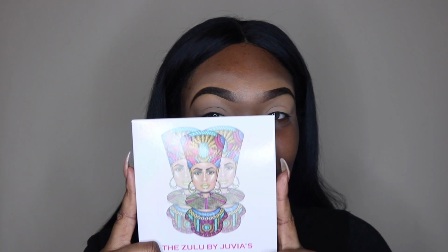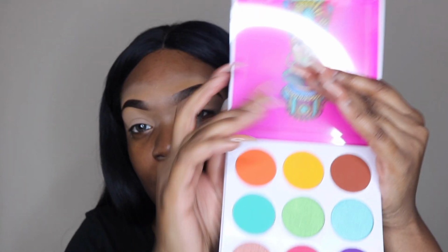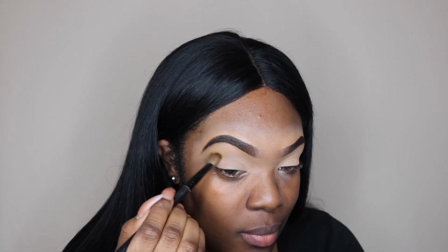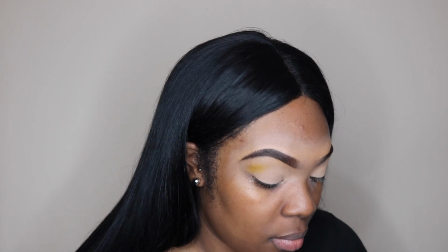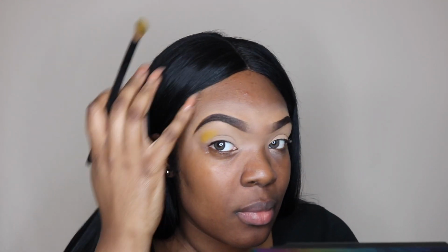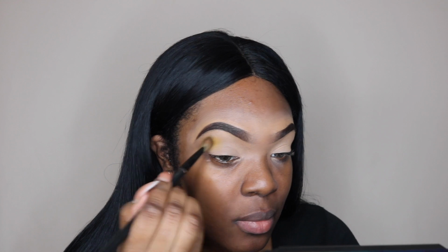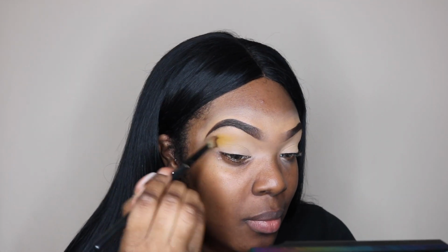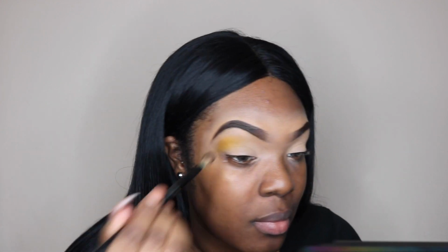Eyebrows are done, and as you can see, I'm excited about this palette. This is the Juvia's Place palette, the Zulu palette, and I'm taking that yellow and putting it just above the crease as a transition color. This look is very vibrant. So I'm just taking that yellow, use it as a transition.